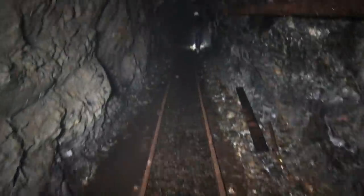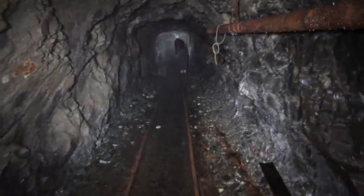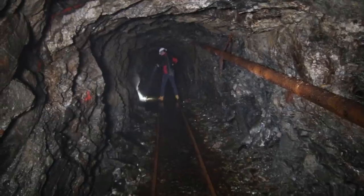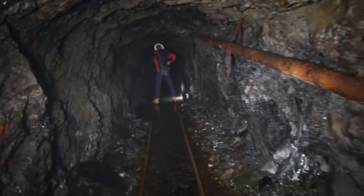More digging, more pipe. My light's flickering, gotta change a battery. Nope, not gonna work. Your what? Dead battery, changing battery again. All right, new battery. Now we're cooking again. This even looks brighter than the last one.